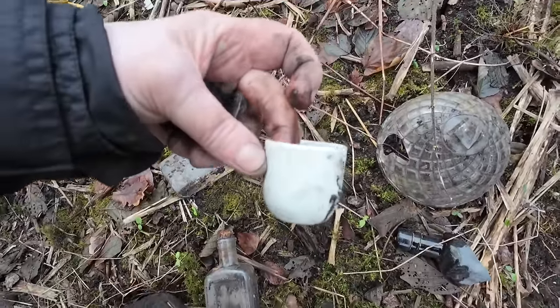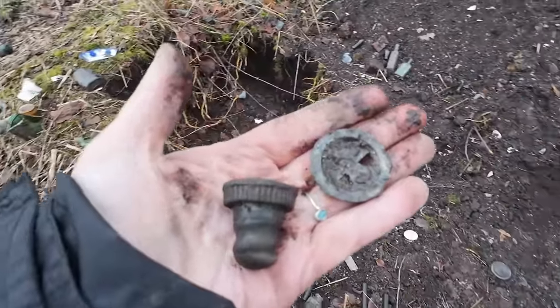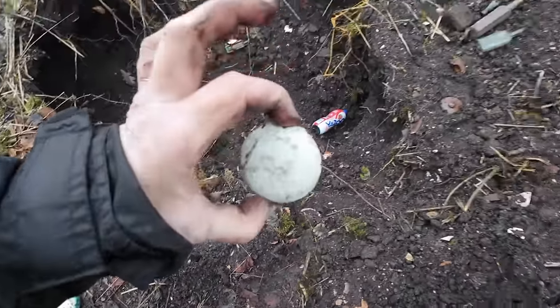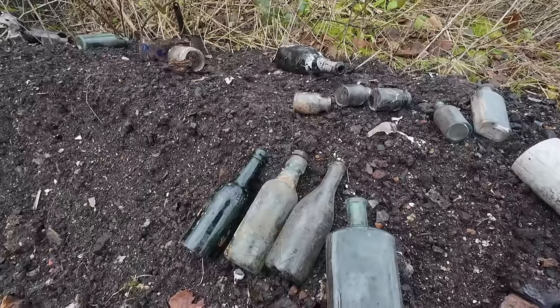What's this? Oh, it would have been a little tiny little teacup. Oh, no good. Right, there you go. A train wheel and a stopper. That will do for now. Oh, let's see what that is. Is that a doorknob? Yes, it's a doorknob. We'll have that.